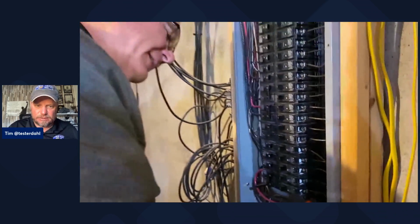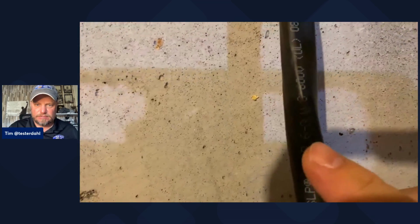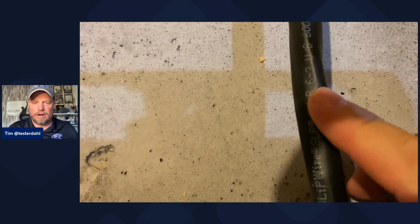Maybe not. Somebody did ask about the wiring. So that is number 6 wire. I have to trust. There it is, right there. Somebody asked what wire that was. That's 6.3. You can see it laid out there. So we use 6.3, which is good up to 50 amps on the charts we were looking at.